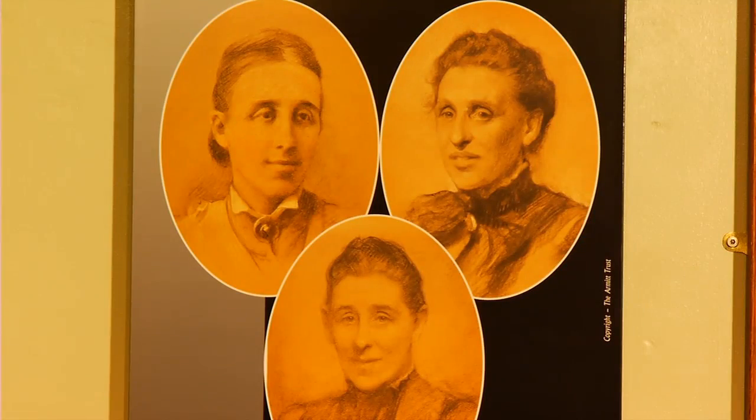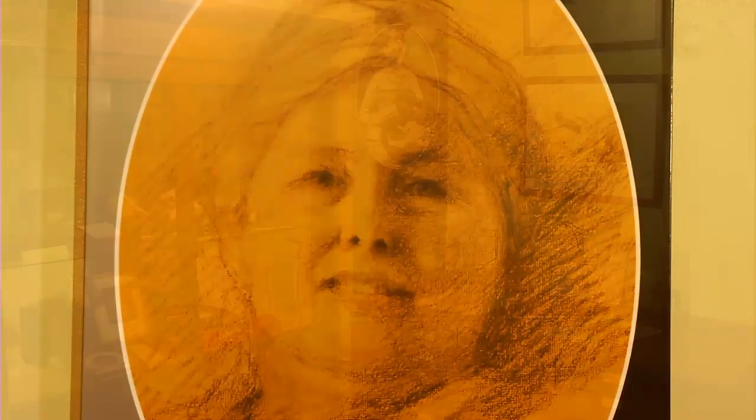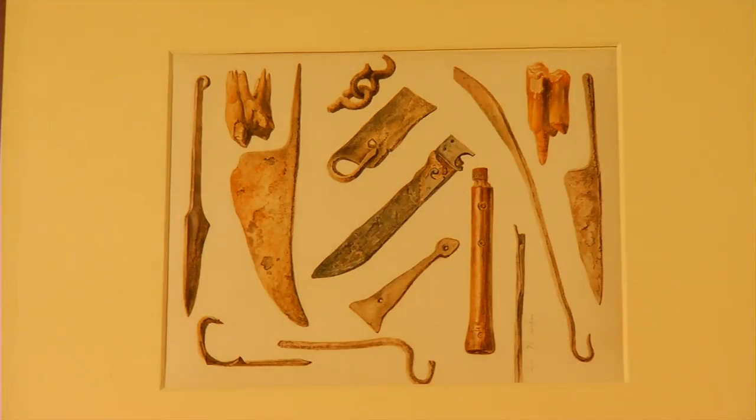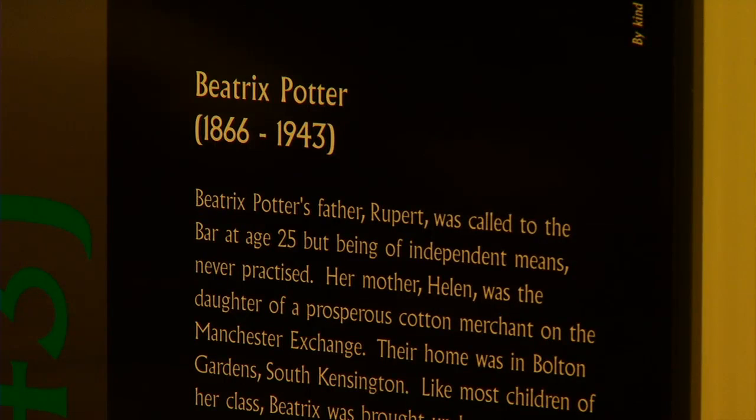Well, the Armitt sisters were three ladies originally from Manchester who came to live up here. They really followed in the Victorian tradition of collecting. We have over 400 Beatrix Potter watercolours, which she left to us in her will. Beatrix Potter's husband was actually treasurer here, so she does have a very strong connection with the place.